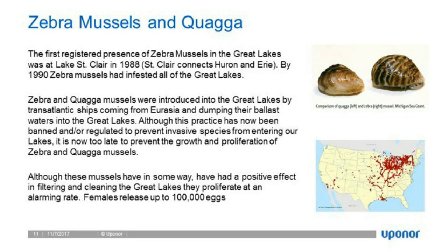So very, very rapid. And you'll see there's a picture of a map representation in red that represents all the infestation of zebra mussels and quagga mussels, with a very high concentration, of course, by the Great Lakes. Where it came from, zebra mussels and quagga mussels actually entered the Great Lakes through great tankers through ballast water. So the transatlantic ships coming from Eurasia would dump their ballast water in the Great Lakes, and of course, when they dumped the ballast water, anything in those ballast waters would be dumped out and would contaminate the Great Lakes.